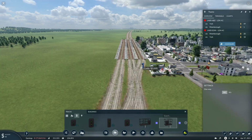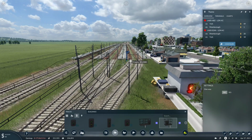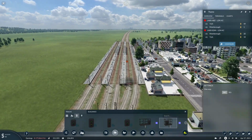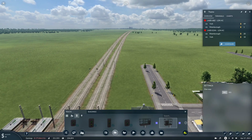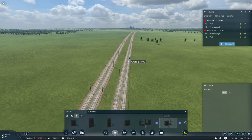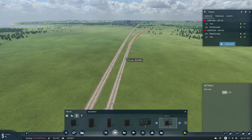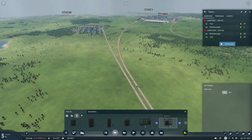So it's going to stop there. You're going to have to stop there. And this is going to have to stop there. And so is that train. But then you can head off on your merry way down to King's Cross.